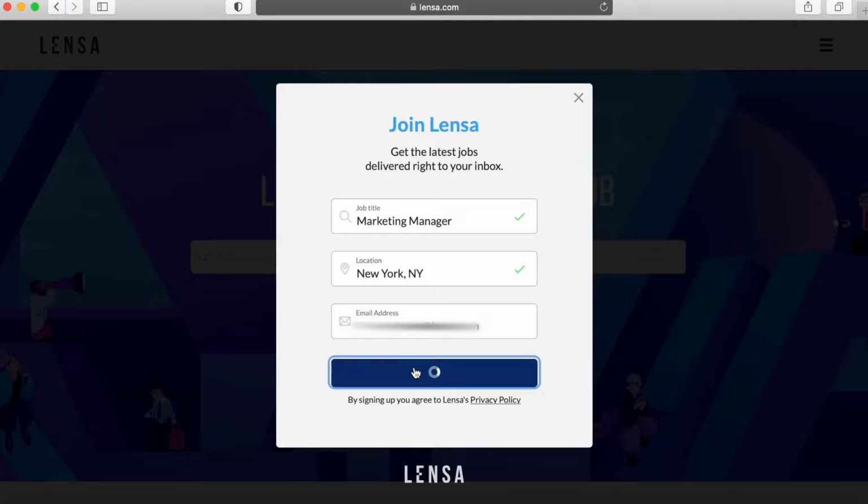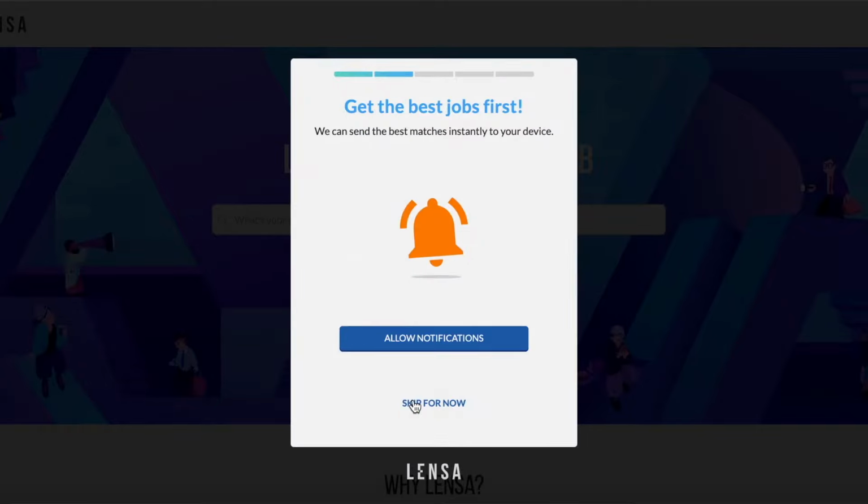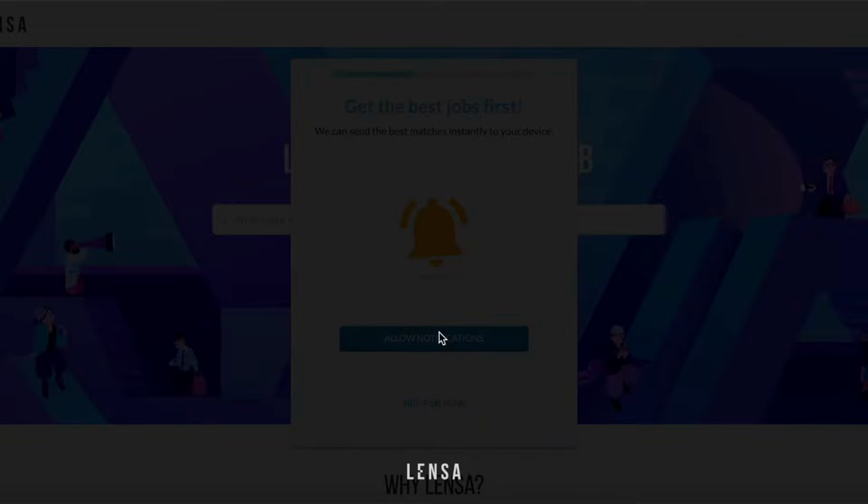And here you are. This information we need you to provide so that we can make it easier for employers to contact you once you submit your resume. So just check these boxes once you've entered your telephone number and area code. And you're off to the races.